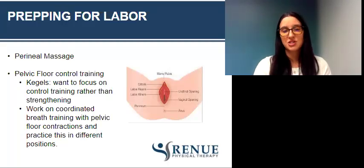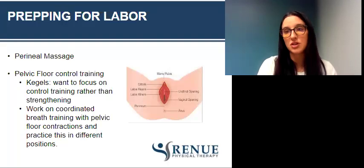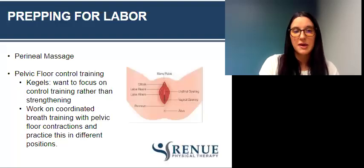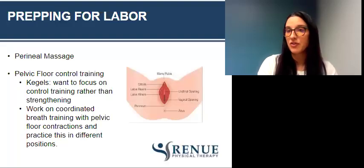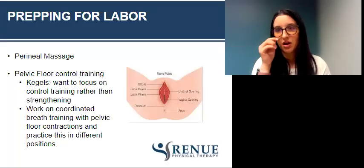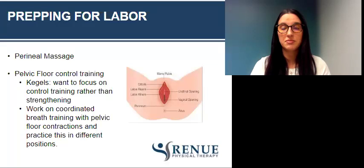So the perineal massage, you can start that at around 34 weeks. You can use a natural oil, like a coconut oil, 10-minute sessions, and you can do that 3 to 4 times a week. Your pelvic floor therapist, if you end up seeing one, or a doula, or a midwife, can also help you on teaching you how to do that and how to do it correctly.